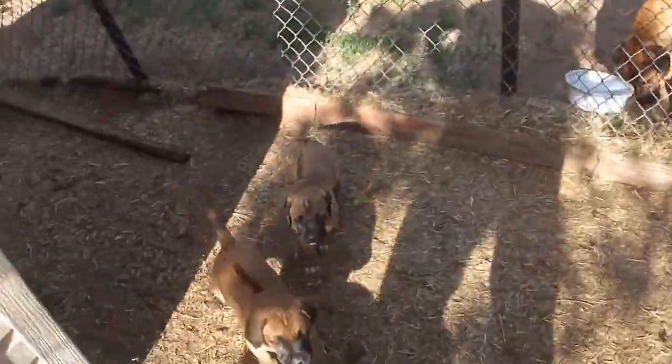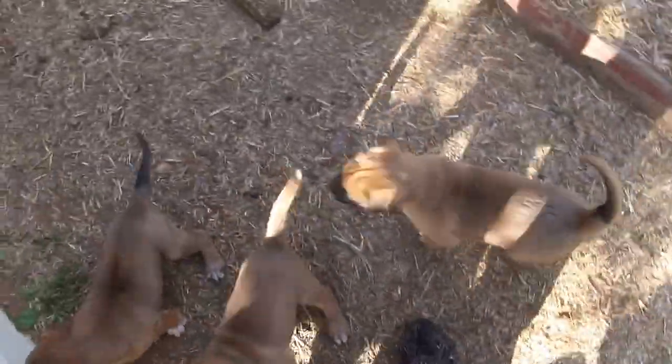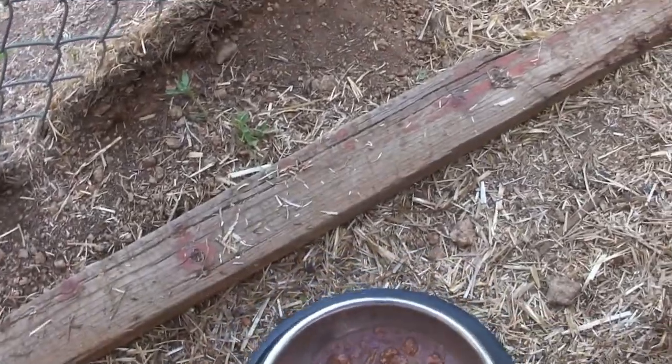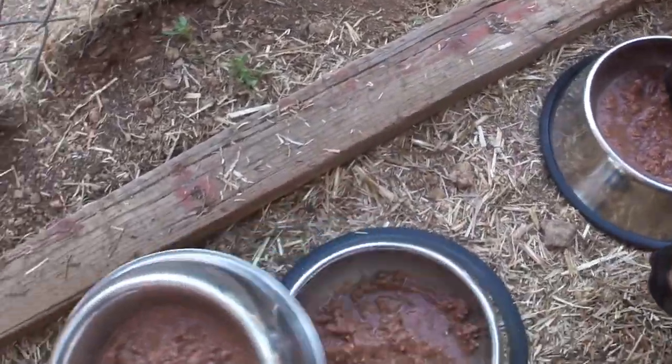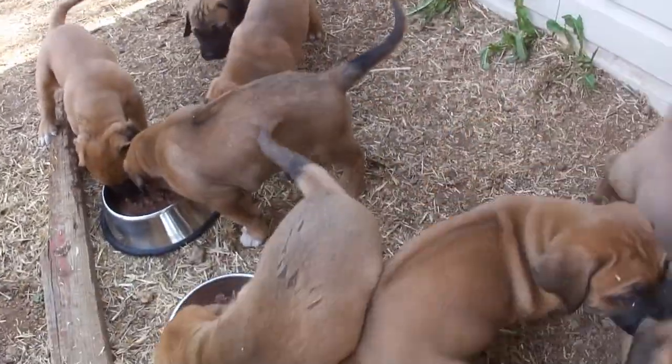Come on puppies, come on puppies. Woo. These guys are growing like rockets. Wow. Wow. Look at all the puppies. Oh my goodness. Oh my goodness. Come on. Come on.